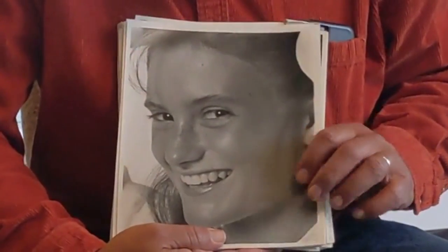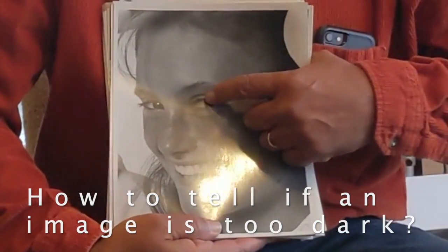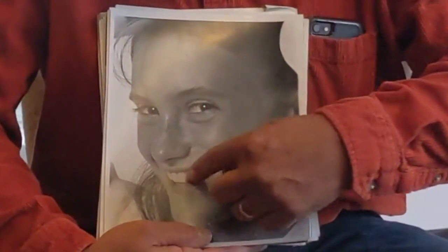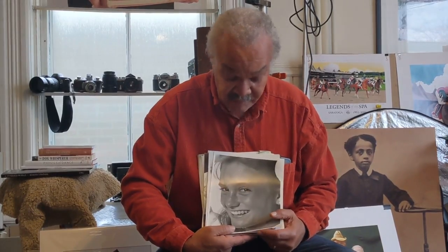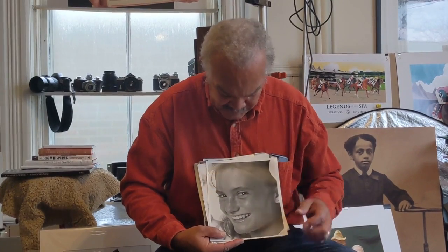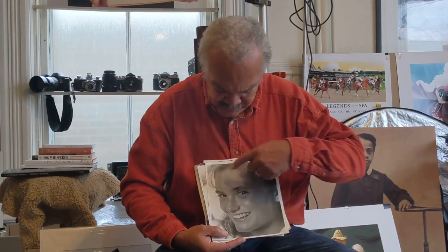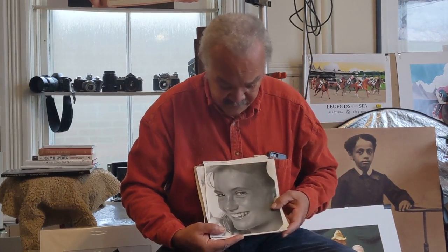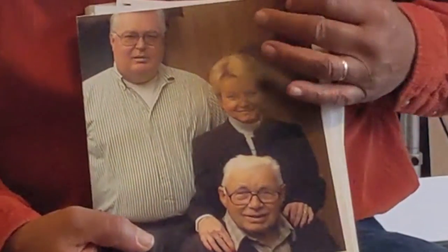Now this image is too dark. How can I tell this image is too dark? Because the whites of her eyes aren't white. Her beautiful white teeth aren't white. So yeah, that could have certainly been lightened up a lot. Some would say maybe she's cropped too tight. I don't think so, because it's not like I cut off her head, like you'll see I did for this gentleman. Cutting off his head, no, that's like a lobotomy. Hers is more artistic because you can still see her hair is in it.